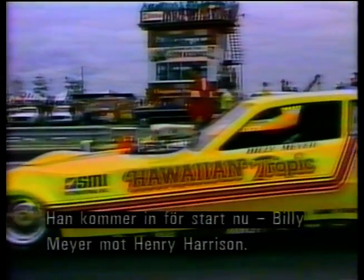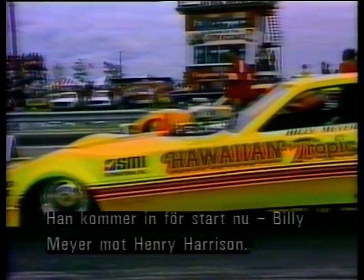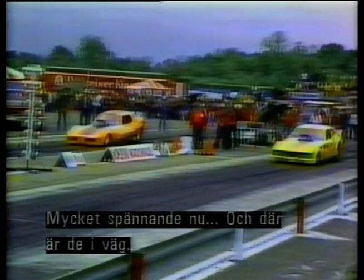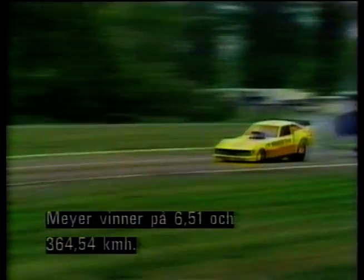He moves into stage now. The Hawaiian Tropic Motivator near the screen, Billy Meyer at the wheel against Henry Harrison. The staging procedure, very, very tenuous here. Buster Couch calls the green, and out of the chute they go. Meyer shakes his tires. Henry Harrison gets sideways and backs off, but here comes Meyer. He wins! Wow, what a tremendous race.